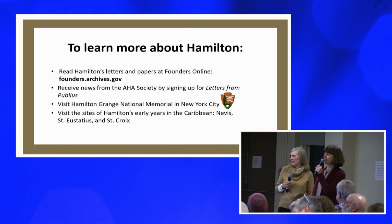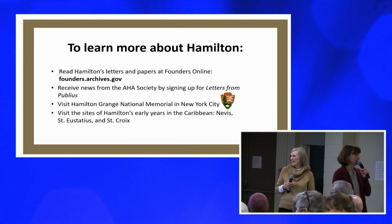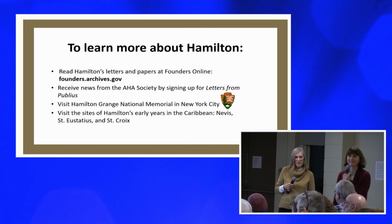You could also visit the sites of Hamilton's early years in the Caribbean: Nevis, now Statia, thanks to Michael Newton's discoveries, and St. Croix, and many other sites. Of course, many of the battlefields. He was all the time next to General Washington throughout the war. So wherever Washington went, Hamilton was there. Thank you.